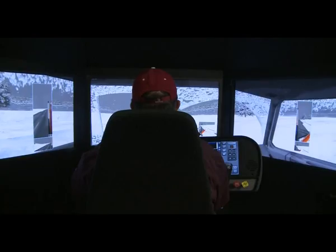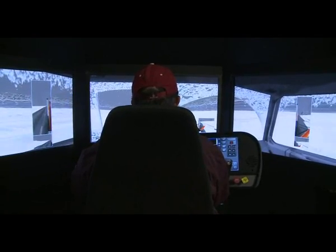It'll help all the employees, especially the new hires who have never dealt with the size of the trucks and the operation of snowplows. You can feel every bump in the road, and if you ran off the road or ran into another vehicle, you could actually tell what it felt like.